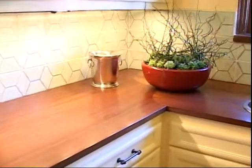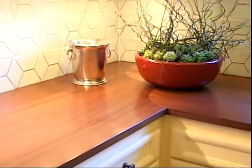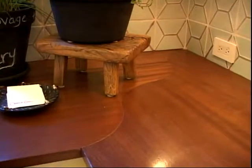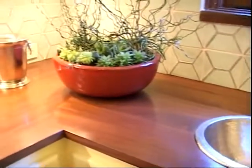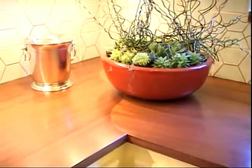In our butler's pantry, what we wanted to do was create that very wonderful traditional feeling that you have in these stately homes of the 1920s. And one of the things is a mahogany countertop. And you might notice that we added a special detail to that countertop, which is the S-curve going into the corner. And that's just a very fun kind of detail to add more interest to this area.